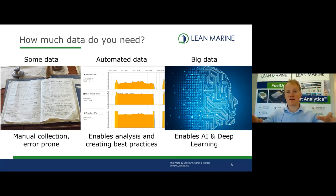So what you need is automation of data collection, where all of a sudden you can have a better analysis. You can start getting results where you can filter out bad weather and other factors that distort the data, and create best practices from what you see. With that, you can start comparing different ships that are on different trade lanes, but where you can filter out and get a decent analysis of it.